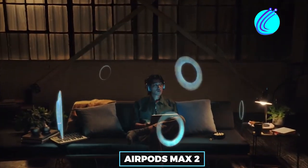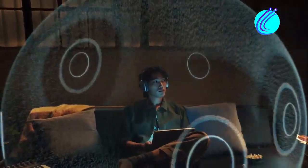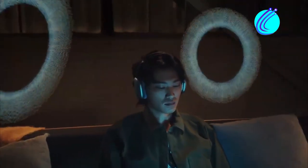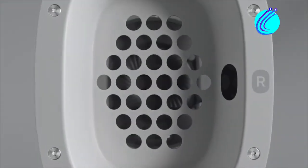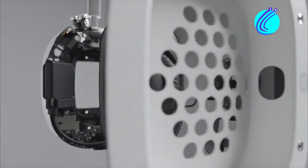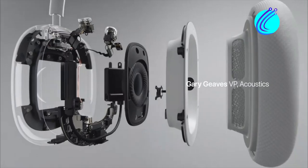AirPods Max 2 will very certainly have the capability of wirelessly playing lossless music when synced with an iOS smartphone. To take advantage of this, we anticipate it will also contain top-tier drivers. You are probably eager to know when it will be released and at what price. Continue watching to find out.